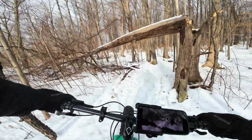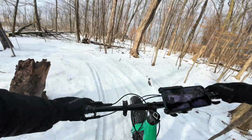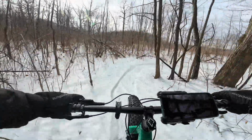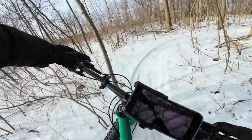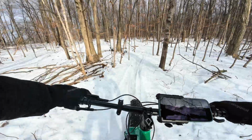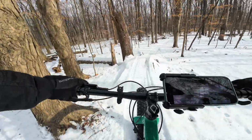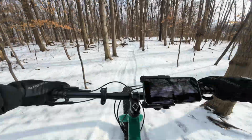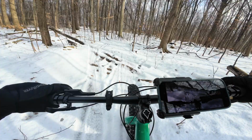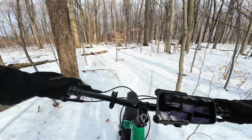I love how this tree is kind of snapped in two and it's just kind of sitting there propped up. Got to keep your head down when you're going through there. Maybe not somebody who's as tall as me. I'm not very tall, but you're taller. Lots of rollers in this last section.